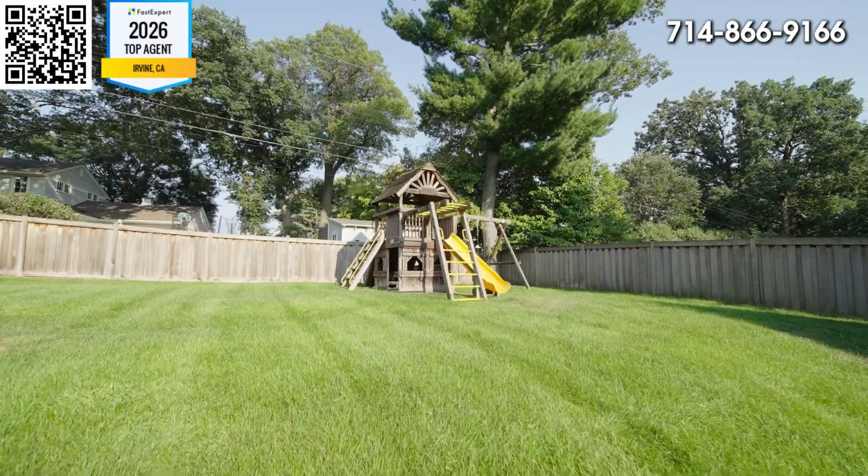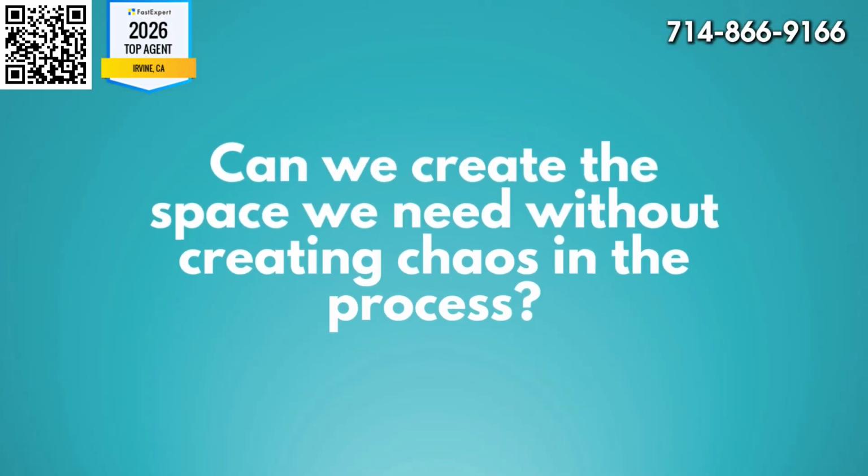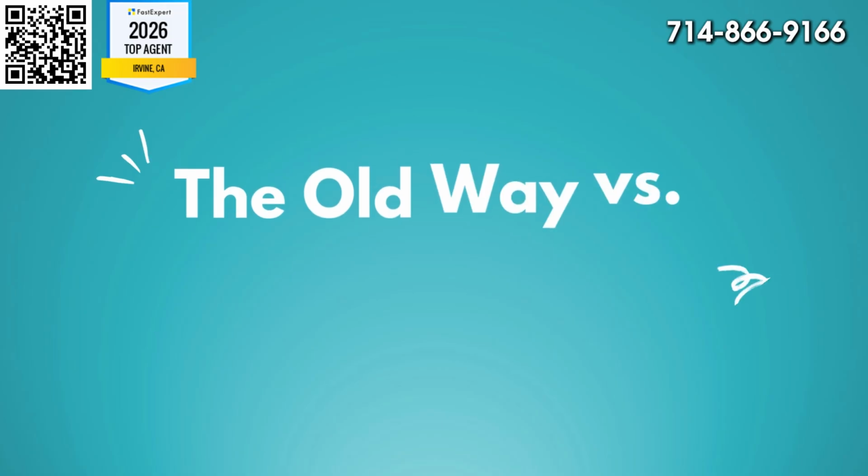We need an outdoor space. None of these are luxury problems. They are function problems. Your life evolved, but your house didn't. And the trade-up question becomes, can we create the space we need without creating chaos in the process? Let's look at the old way versus the 2026 way.